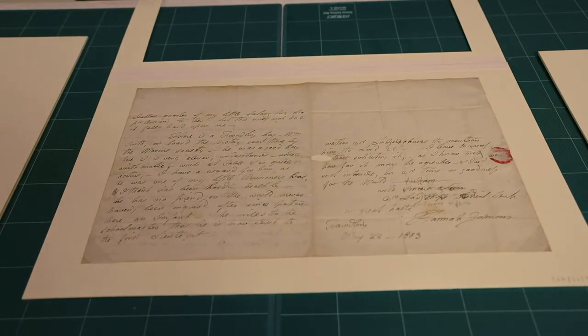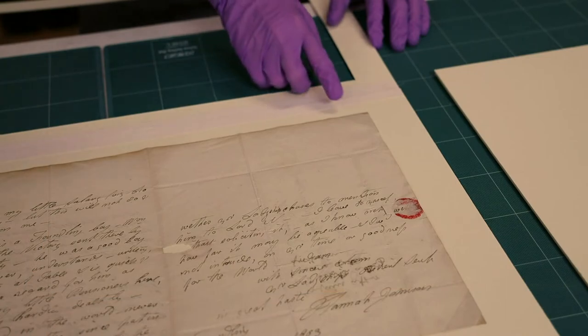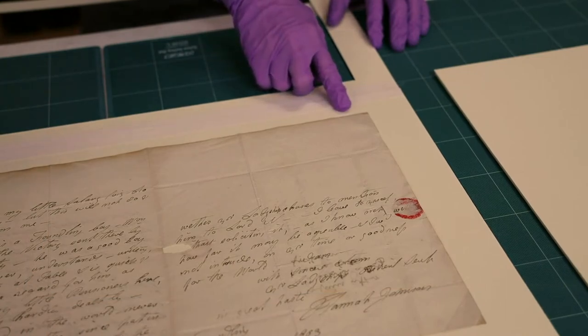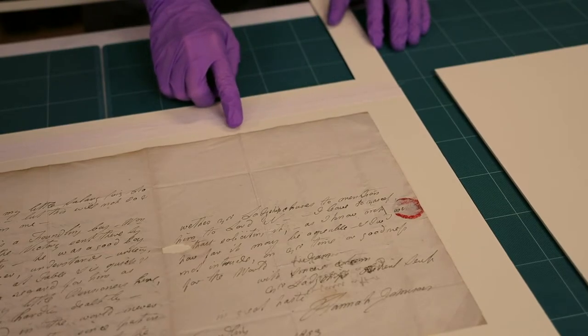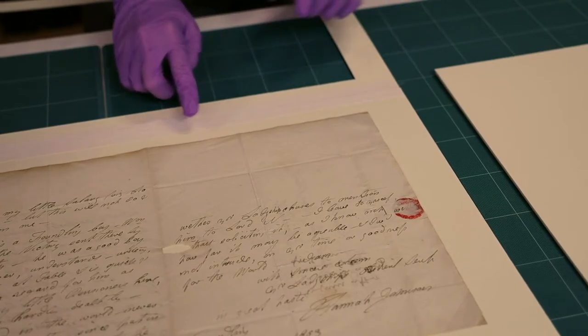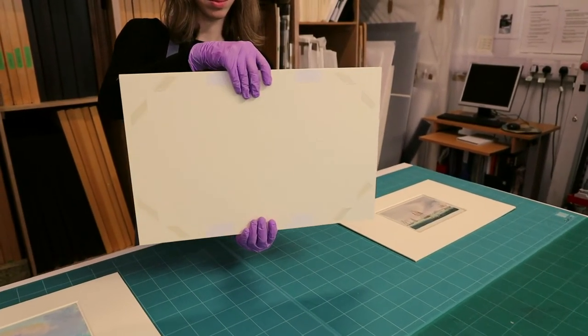I used Japanese paper cut into large strips to fold around each corner of the letter. Slots were cut directly into the mount board, following the line of the object's edge, and the paper tails fed through and adhered to the back of the mount board with wheat starch paste. The weight of the object is supported by these wide paper tabs.